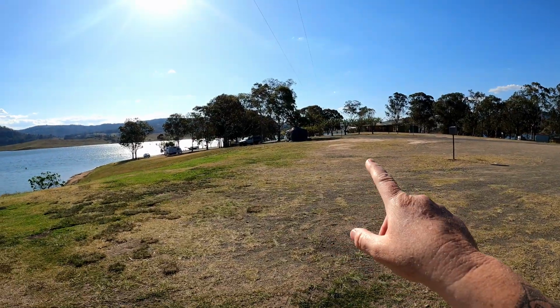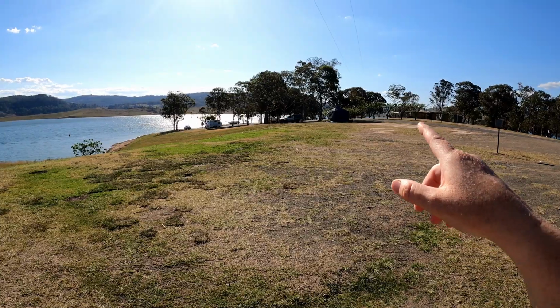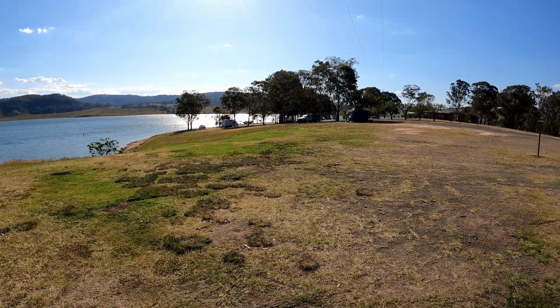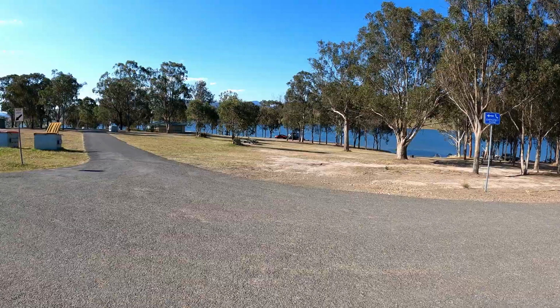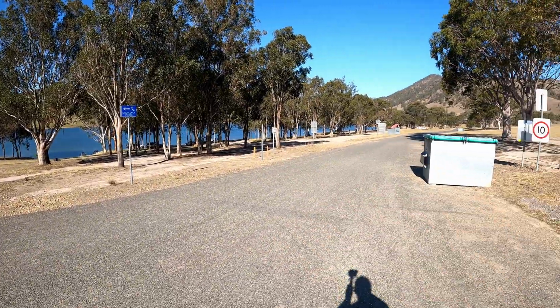You can see all these people scattered along this bank here. It's unpowered, free camping. You still have to pay for it. There's a boat ramp just down the side there, but then over the other side as well. So over this side as well, you can see there's people just scattered along the bank. So very popular spot.